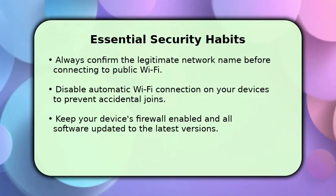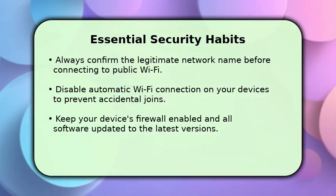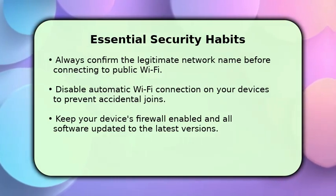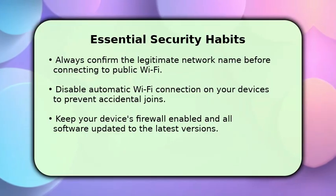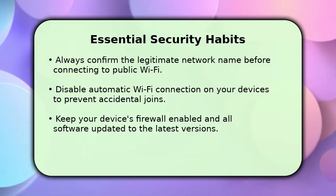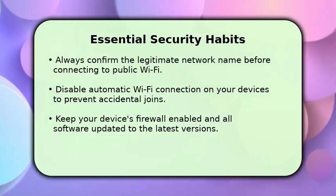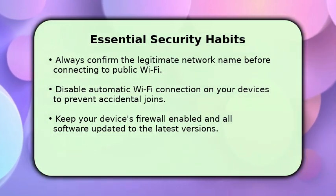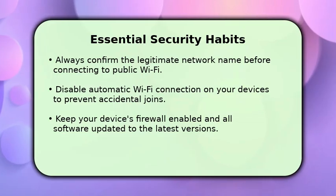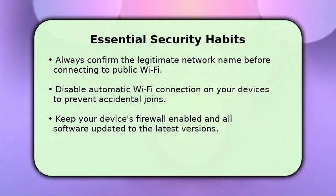Beyond a VPN, adopting a few essential habits significantly boosts your security. First, always double-check the Wi-Fi network name. Imposter networks are common. Second, turn off automatic Wi-Fi connections on your phone or laptop to avoid unknowingly joining an unsafe network. Third, ensure your device's firewall is active and all your software, including your operating system and apps, are fully updated. These updates often contain critical security patches, closing potential vulnerabilities that attackers could exploit.